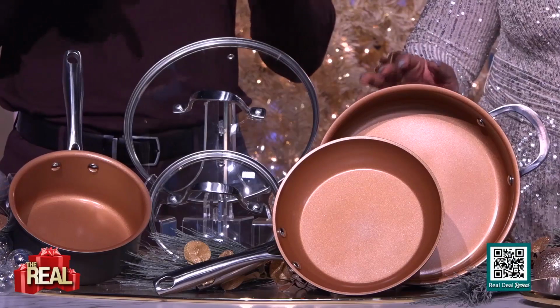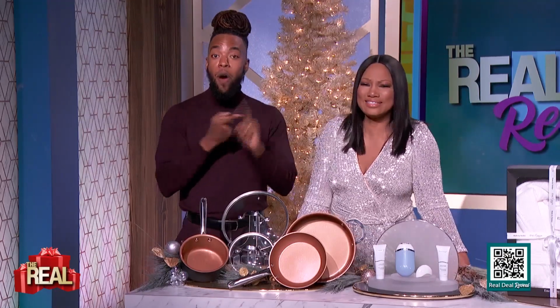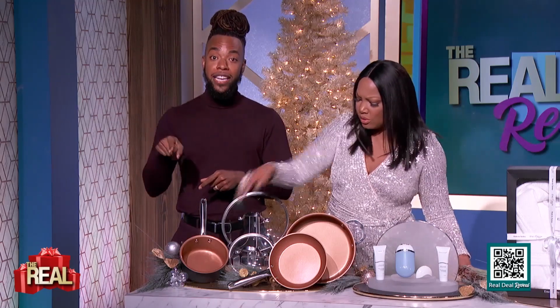Okay. So first up, we have the Gotham Steel Pro 13-piece cookware set. So get ready to use the QR code on this one because this cookware set is all you need for a total kitchen refresh. The aluminum exterior is non-porous, highly water-resistant, and even stronger than stainless steel. Now, everything you see here is dishwasher and oven safe for more versatile cooking options and easy cleanup. I like that. And this set includes an 8-inch skillet, a 10-inch and 12.5-inch fry pan, a 1.5-quart and a 2.5-quart saucepan with lids, a 3-quart chef's pan with lid, and 3-quart and 6-quart saute pan with lids.